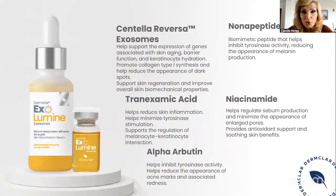Tranexamic acid, what does it do? It helps reduce skin inflammation. That's why we're talking about depigmentation, because it reduces skin inflammation. Helps minimize tyrosinase stimulation and supports the regulation of melanocyte, keratinocyte interaction.